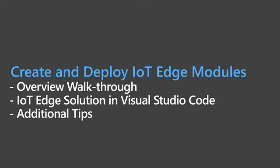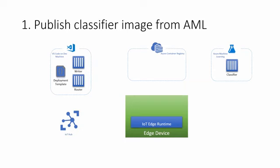Let's just wrap everything together. Let's have a nice visual. Then we're gonna build that IoT solution in VS Code and some additional tips, and then we'll be on our way. So let's go ahead and get started.